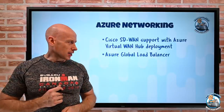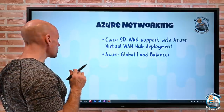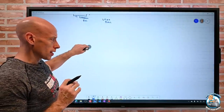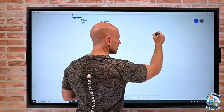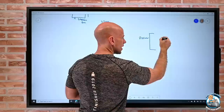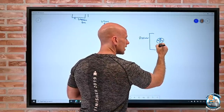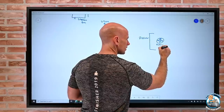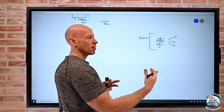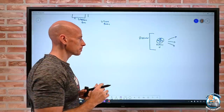Azure Global Load Balancer. Now, this is in public preview. This is the idea that ordinarily the Azure Load Balancer is a regional construct. So I can think about in Azure, I have a certain region and I have an Azure Load Balancer. It's layer 4 and it has a public IP and it has a number of backend set members that are things in that region: VMs, VM scale sets, AKS nodes, pods, whatever that might be.